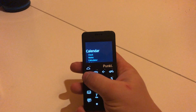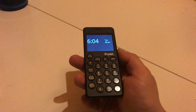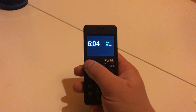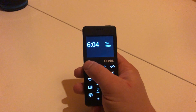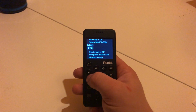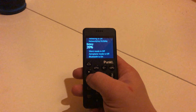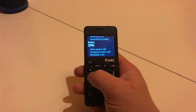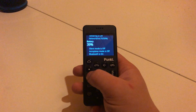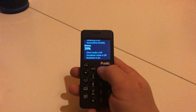So it is advertised that it has a long battery life. It is a simple phone. It should have this, but look, right now it has 39% battery. It was charged. Right now it is in the morning, 6 o'clock in the morning. I charged it yesterday in the office, and I took it off the charger at about 14 o'clock, 2 p.m.